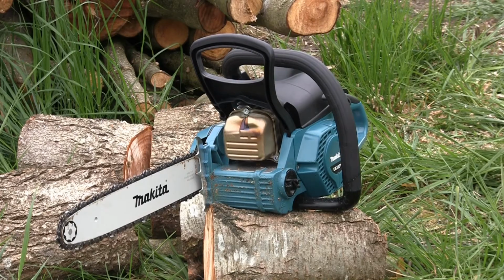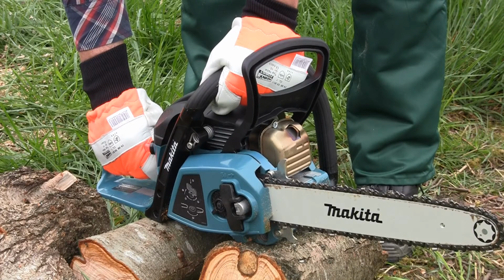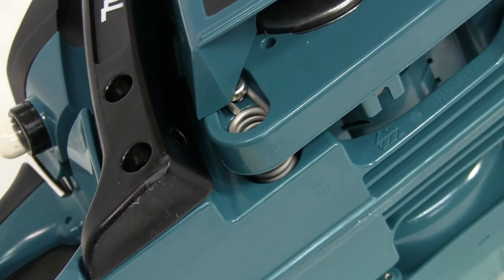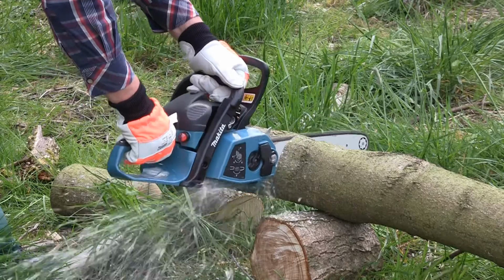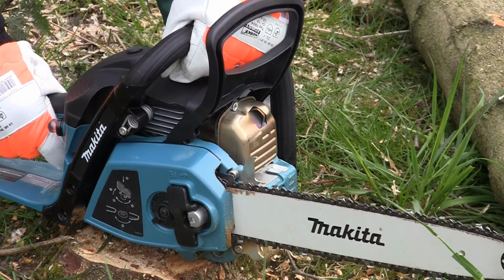For added user safety, this saw has the Makita M2M vibration dampening system, and this effectively isolates the engine drive and guide bar from the operator's hand grips. This is achieved using heavy-duty steel springs that are built to last and are not affected by oil or fuel like rubber dampers. Vibration levels are just 4.8 meters per second squared.